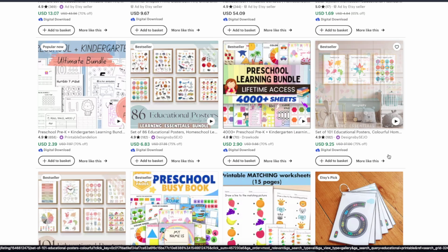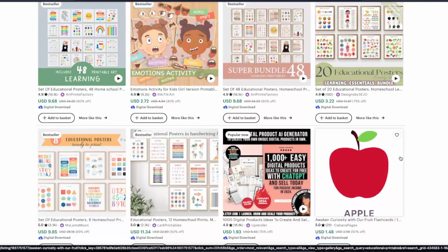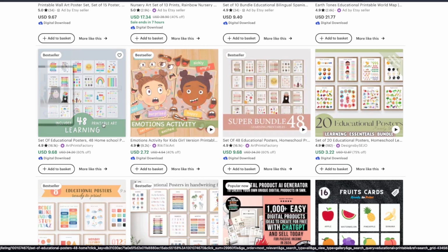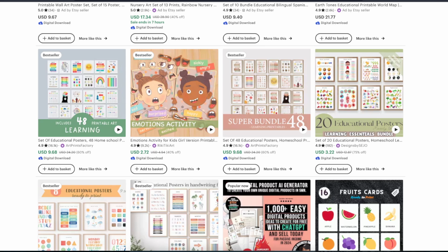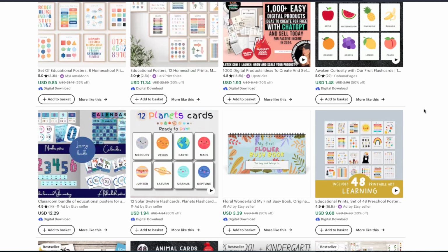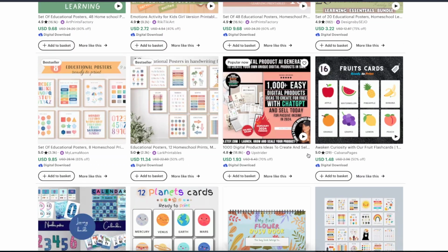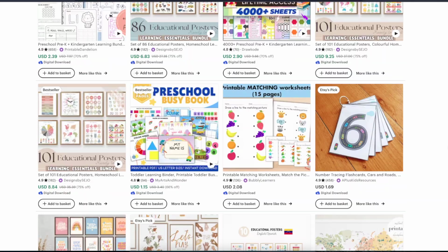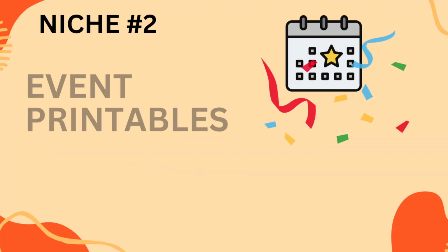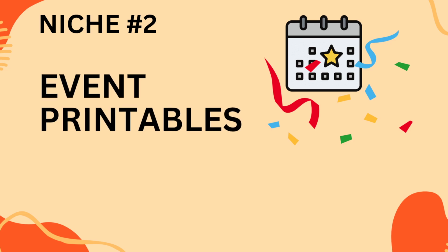Here it is. As you can see, these are one of the best sellers. So educational posters for preschoolers, for elementary school, and for kindergarten or toddlers. So this is one option. Of course, you can create some printables for homeschooling parents, but they are basically the same. So that's one niche. Now, the second niche we're going to talk about today is event printables.